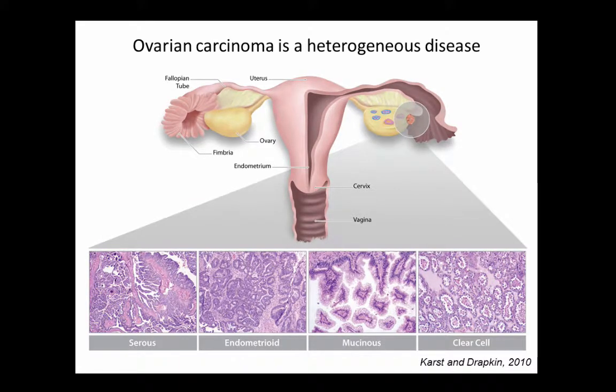Much like breast cancer, there's not a single kind of ovarian cancer. There are multiple histological subtypes. Very familiar with this. Serous, endometrioid, mucinous, and clear cell are the four major histological subtypes that until about 10 years or so ago were all thought to arise from this single layer of cells that envelop the ovary called the ovarian surface epithelium. Right?